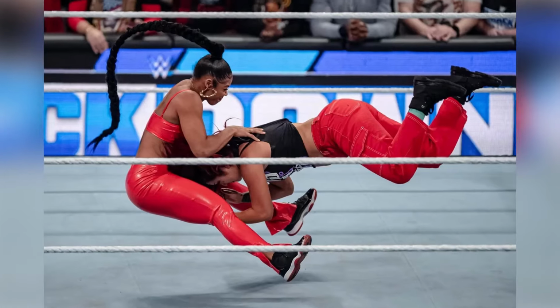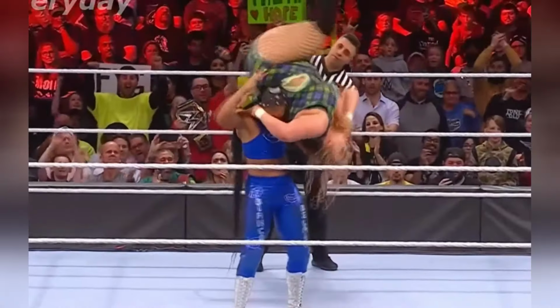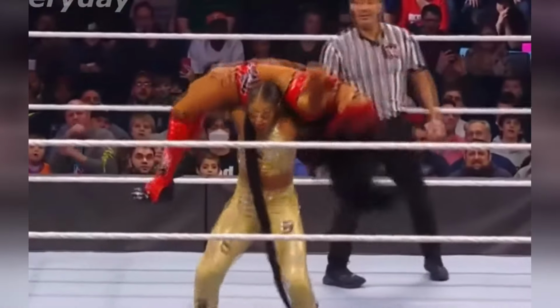5. Bianca Belair's KOD. One kiss from this finisher signals the end for anyone who opposes Bianca Belair. Bianca Belair's KOD is not only the best women's finisher today, but also one of the best finishers in WWE history. We're talking about an impressive move, as Belair uses her massive strength to lift any opponent and then sends them to the mat, causing a huge, devastating impact.